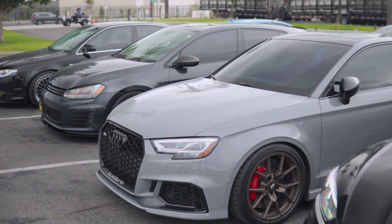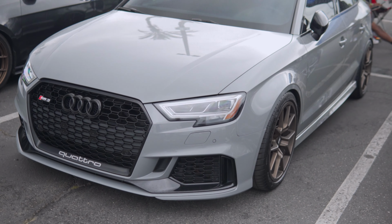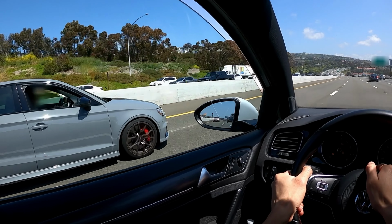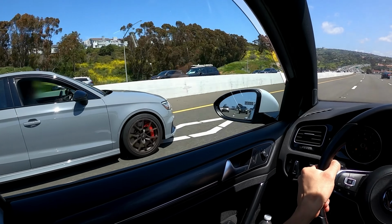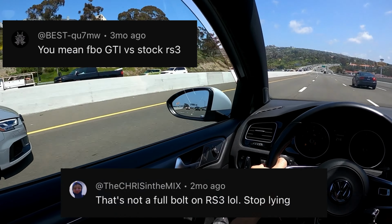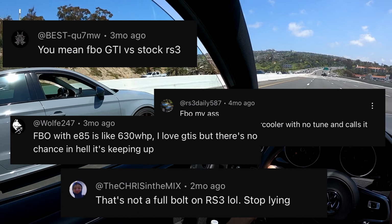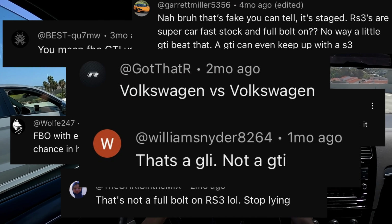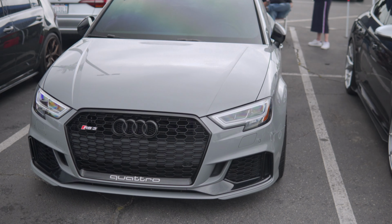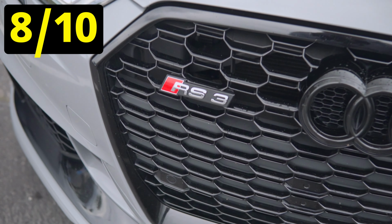We got the RS3 right here, Nardo Gray. This one is actually on the channel previously. Really dope. That's one quick Audi. We give this an 8 out of 10 for simplicity.